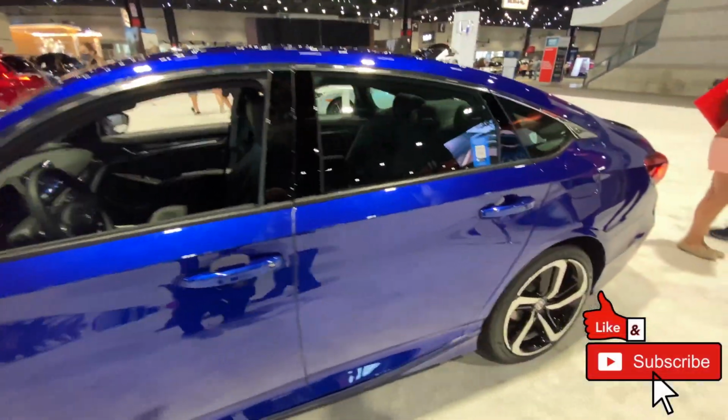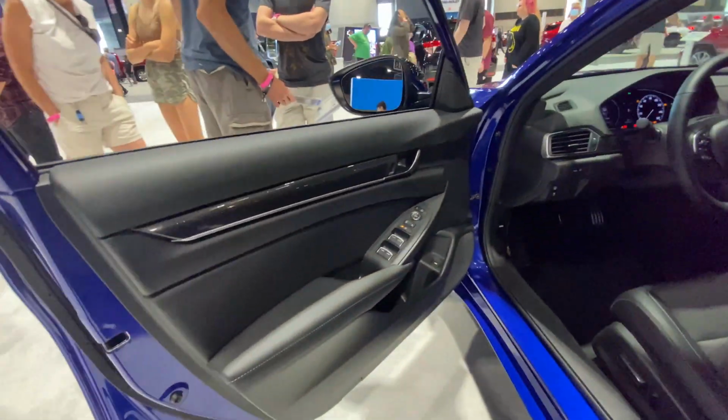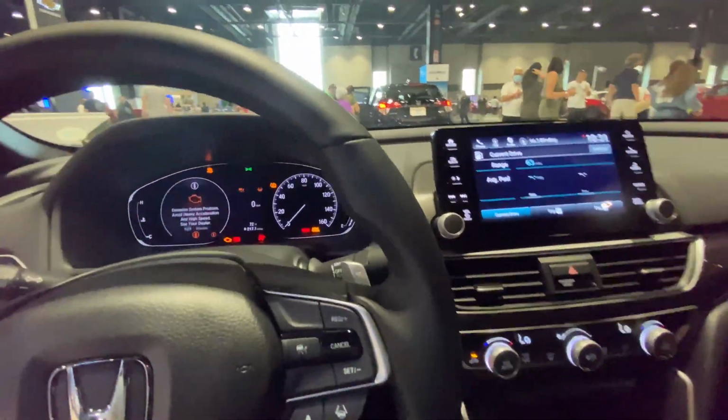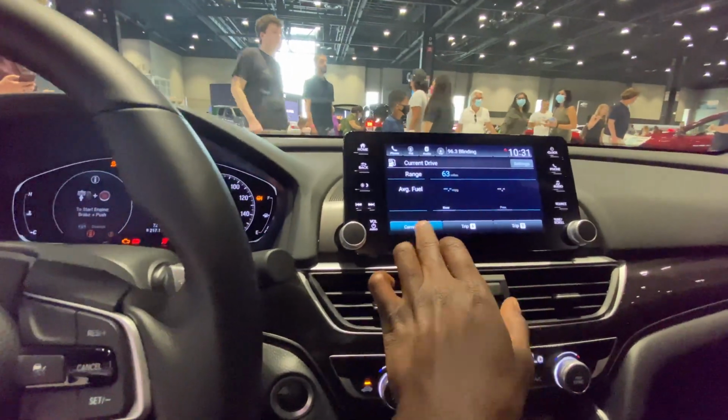All right, guys, this is the 2021 Honda Accord. This one looks really nice. Now, this one is on. Not many of the Honda vehicles are on, but this is really nice. You actually sit very low in a very sporty position here. The screen is really nice.